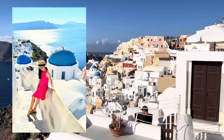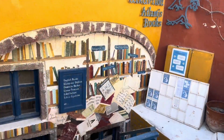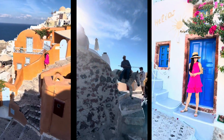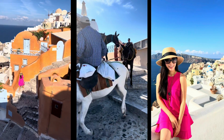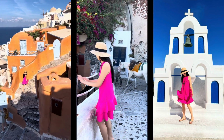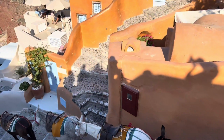No trip to Santorini is complete without visiting the infamous three domes. I also wanted to go into Atlantis Books, however it was closed. There are numerous souvenir shops that are open early. If you've watched Sisterhood of the Traveling Pants, then you definitely know this location. As a public service announcement, please don't ride the donkeys. I've seen so many videos of them being treated inhumanely, and it's just not right.